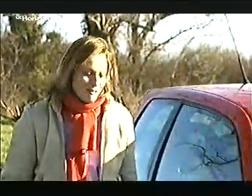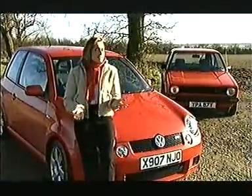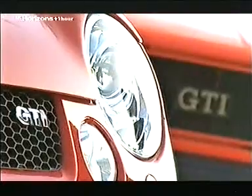You can't help but fall in love with this cheeky little chappie. He gives everything he's got 100% of the time. Great for the city, great for the country. He really is the best thing to come from VW's GTi stable in a very long time.